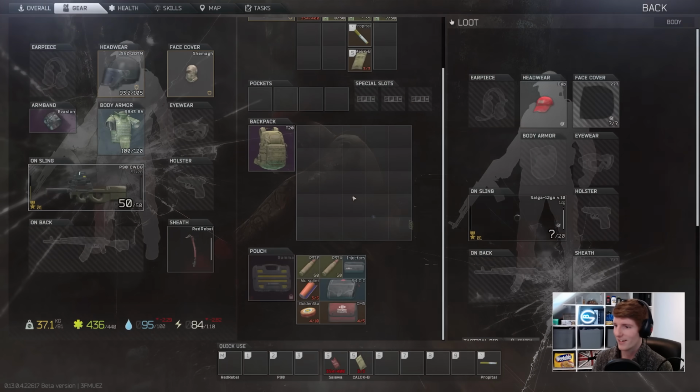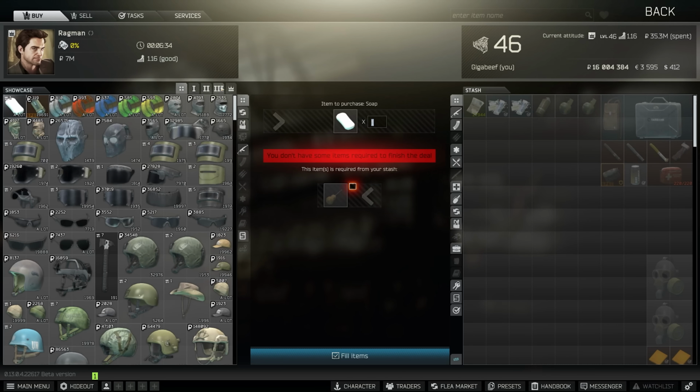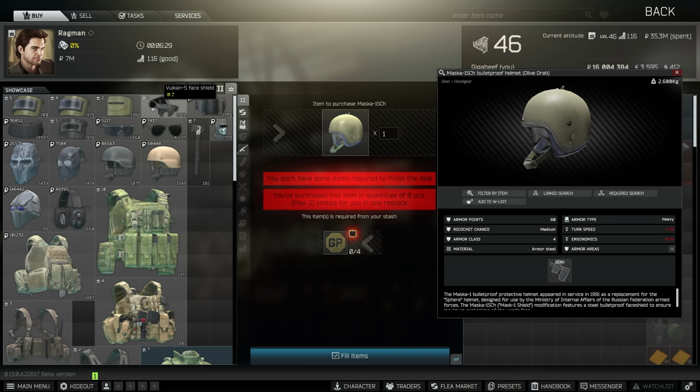Arguably the strongest helmet that can actually be acquired consistently is the Masker. You can get these from Ragman with the face shield for 4 GP and 2 GP coins respectively, which is class 4 on the helmet and class 6 on the visor.